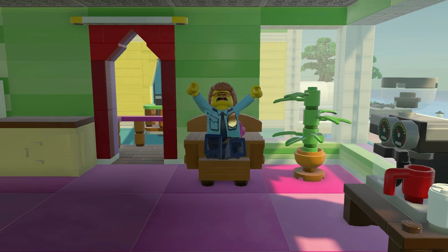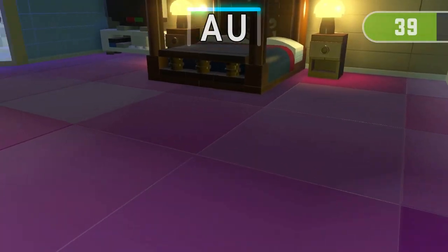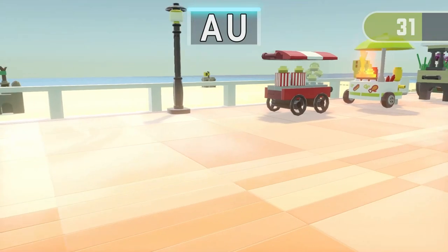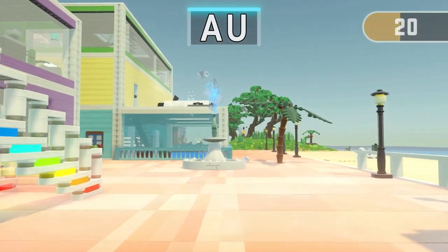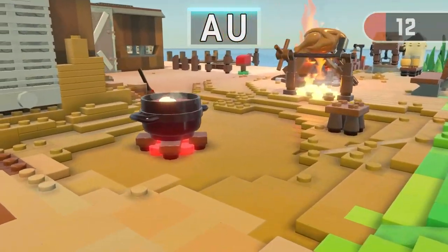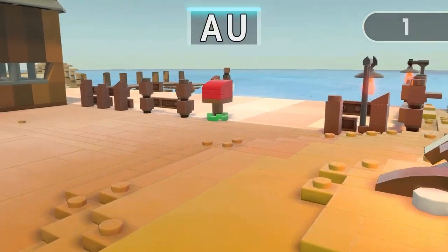Get ready for the next run! 3, 2, 1. Find both things containing A, U. Time's up! Excellent! You've made it!